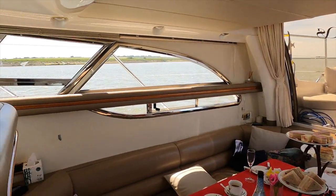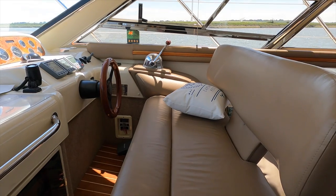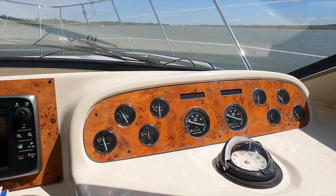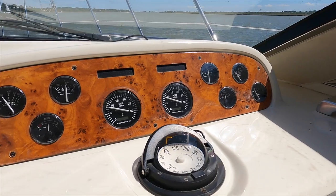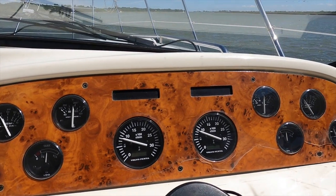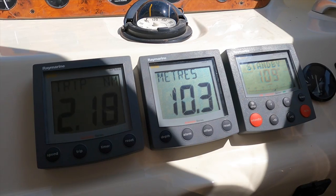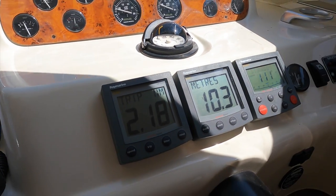And of course, you have the helm station. Probably enough for at least three people in there, maybe. All the controls. Powered by twin Volvo Penta engines. At the moment we're in 10 metres of water and we've done just over 2 nautical miles.